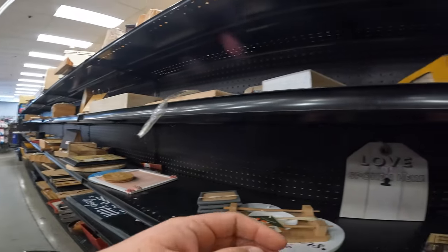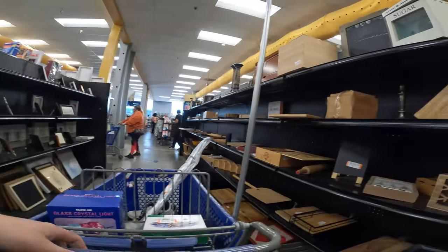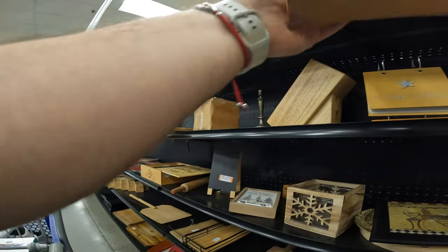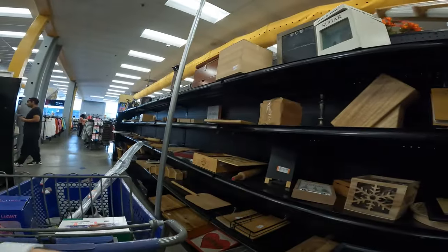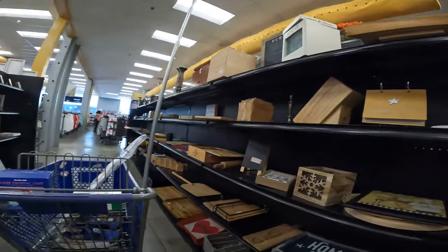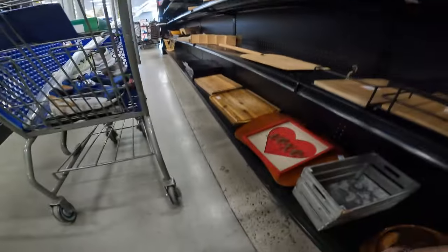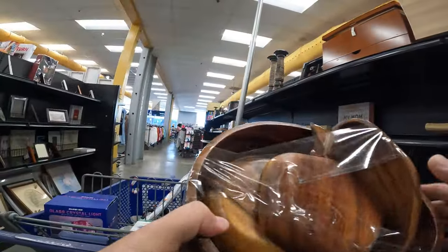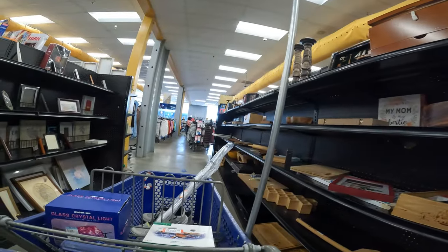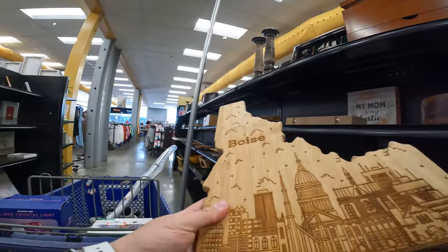I've always found random stuff in this Goodwill in the wood aisle. It just so happens to sell incredibly well and make good money on it. I found a bronze ballerina dance sculpture that sold overseas for $89 if I remember correctly. Nothing. Idaho cut board.